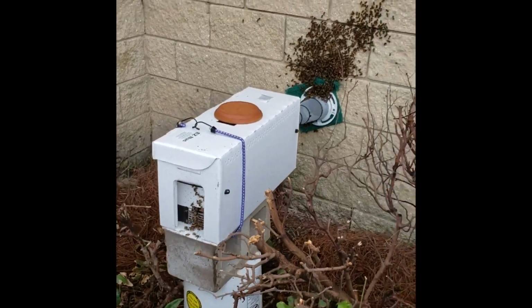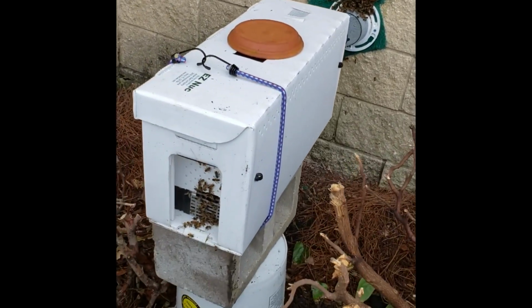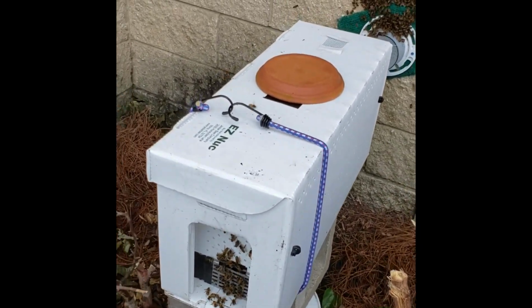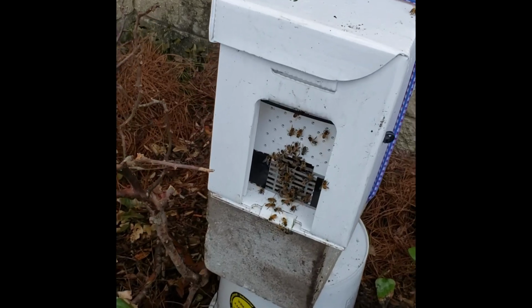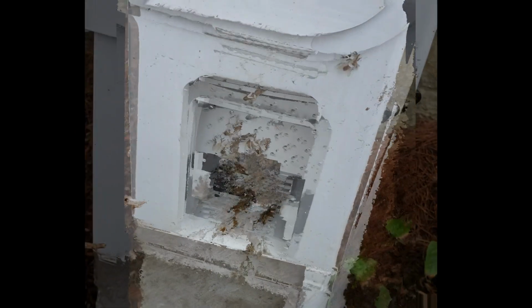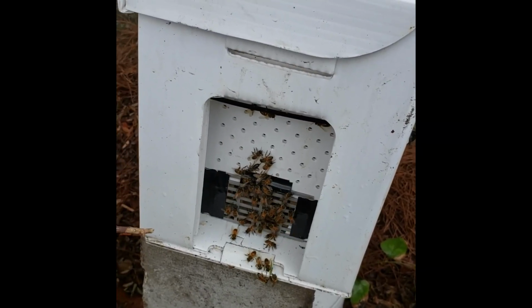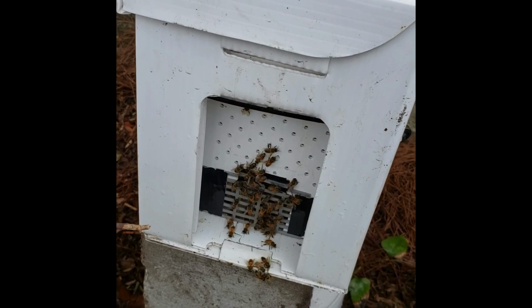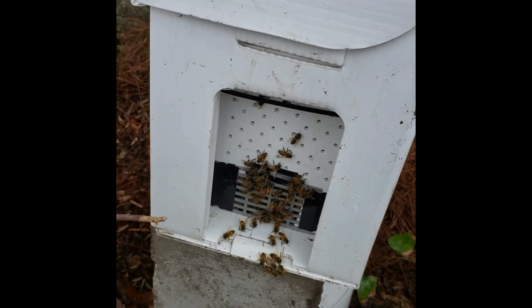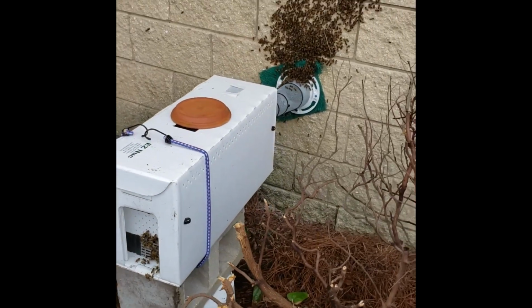And once the queen comes out of the wall, into the box, into the white nucleus box there, that's an easy nucleus box. And there's a queen excluder on the front. That queen excluder allows the workers to go in and out. Spacers in the queen excluder are large enough to let the workers out, but small enough to keep the queen in. She can't get in between those spaces in that grate there. So anyways, that's pretty much the trap out.